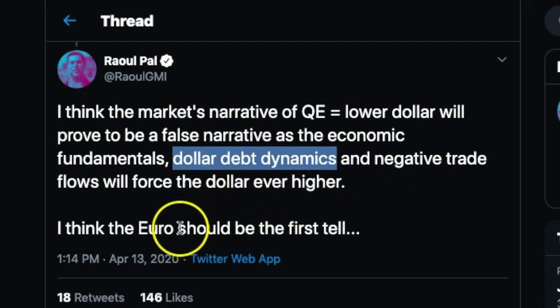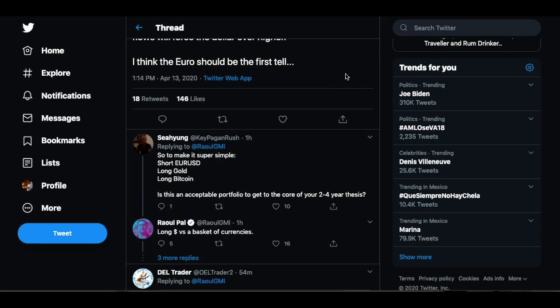Now, Raul does go on to say that he thinks the euro should be the first to tell. So we're going to watch the euro closely and see whether it starts to break down further this week. Summing it all up, we do have long the dollar versus a basket of currencies, long gold and long Bitcoin.